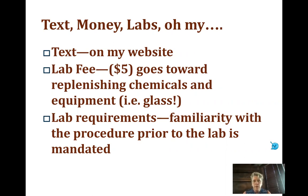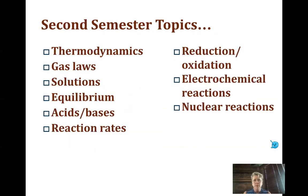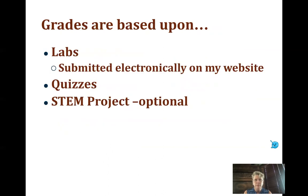They're doing their first lab this week, and it's just learning how to do some measurements. We'll get into a more realistic chemistry lab next week. The first semester topics are what you see on this slide. Right now, we're in data analysis. We will get through the remainder of these topics by the end of the first semester, which does end after the holidays in December. These are the second semester topics. We'll begin with thermodynamics and end our semester with nuclear reactions.